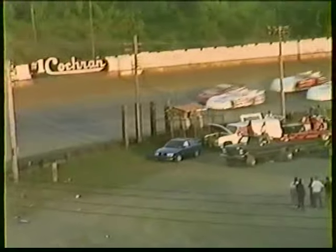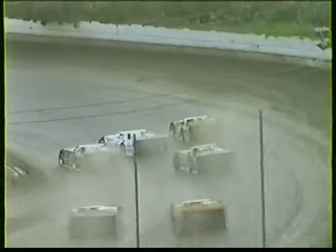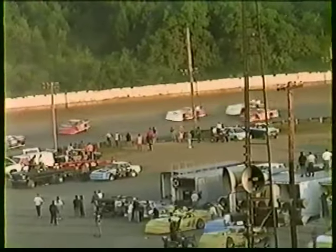Here they come into turn number four. Jack Boggs, former winner of the Penn National 100. The green is out, and they're three wide going into turn number one for the lead. Rodney Combs, Jack Boggs, and Daryl Lanigan. Boggs escapes with the lead into turn two. Lanigan a close second. Combs is third, Francis fourth, and Hitt and Bunnell racing for fifth and sixth.